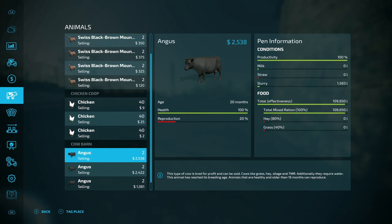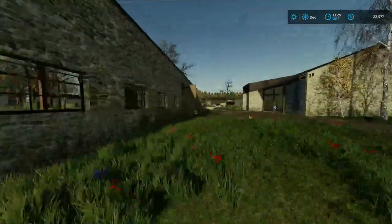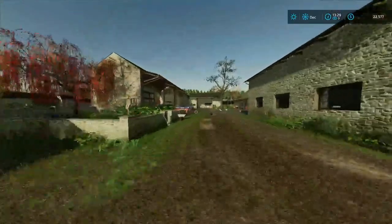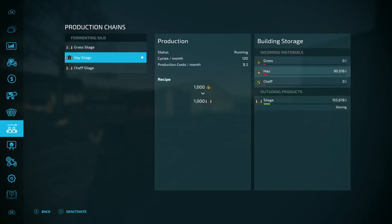Now, I have made a lot of total mixed rations. So we picked up a couple jobs, mowing jobs, that were for our fermenting silo. Our fermenting silo is doing fantastic. Probably the best thing on our farm. Right now, we're still processing what I did yesterday. I did 2 jobs yesterday. One job gave me about 200 liters of hay. The other job gave me about another 50. So nothing crazy. 200 was nice.